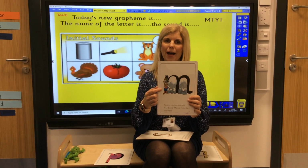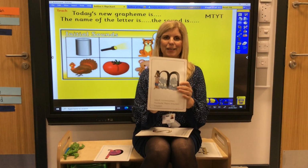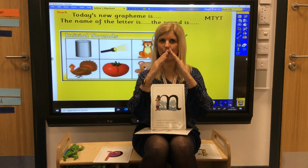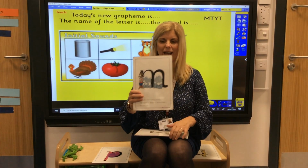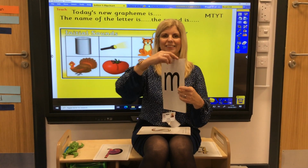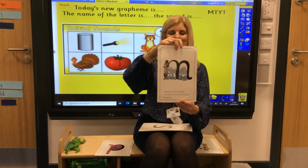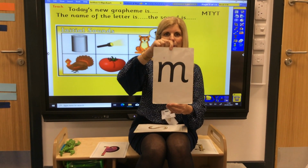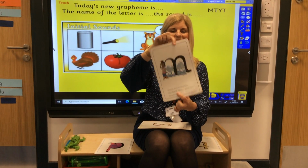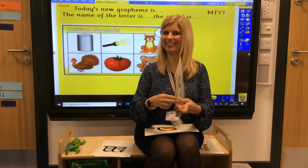Mountain. I think those mountains are really tall hills, aren't they? Like big hills with snow on the top, but much higher. Mountain. Well done.